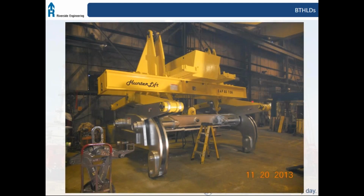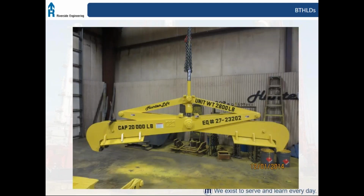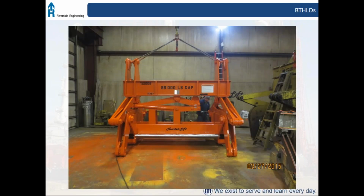I think we saw a picture of this one earlier. Again, it's another coil grab or slab grab. It's called a tong. Articulated arms. It works just like an ice tong. More of the same. These on the extreme edges would grab the lip of something. Another example of a tong from Hunter Lift.